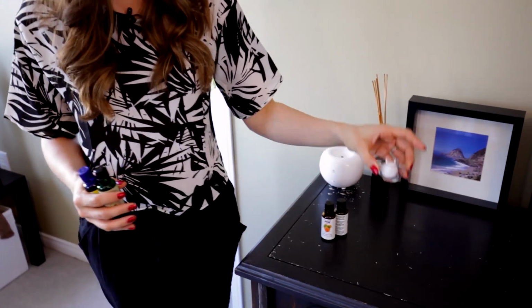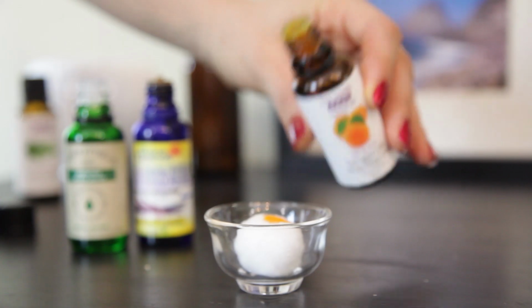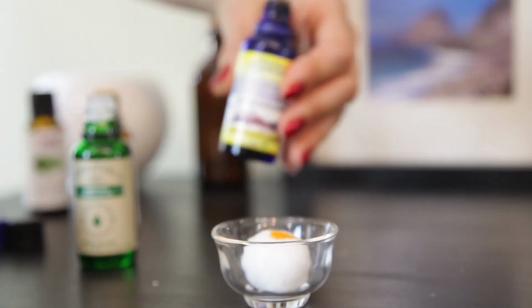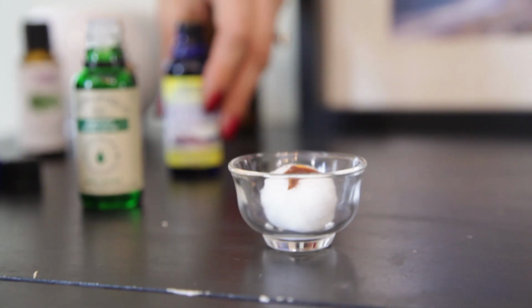Just take a little cotton ball, put it in a bowl, and add about 15 drops of your favorite essential oil or blend of essential oils and plant that anywhere in your house. It'll just help freshen up the space and gently disperse that smell. Here are a couple other fun things you can do with essential oils around the house.